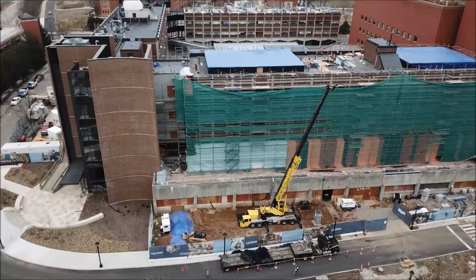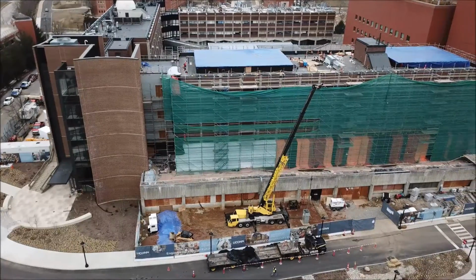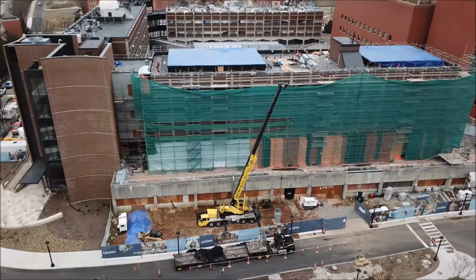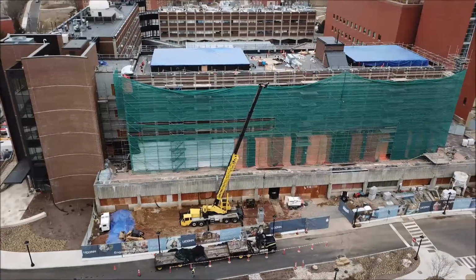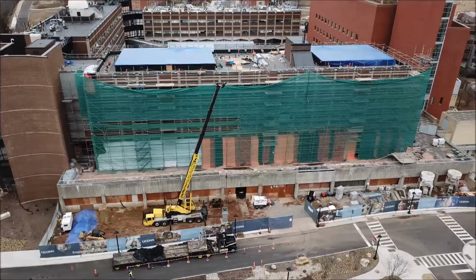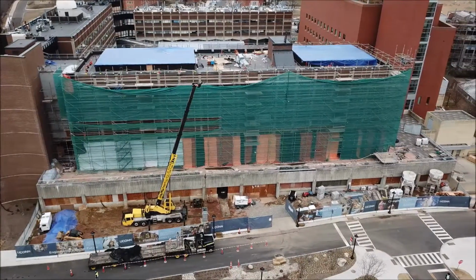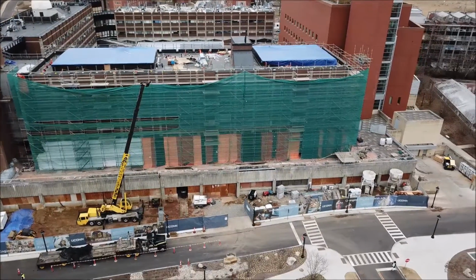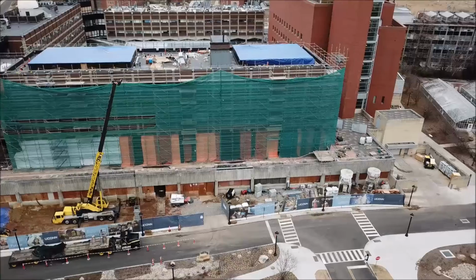So we have a yellow crane that you're looking down at right in front of the screen, setting our electrical gear, critical to the progress of the project. Behind the crane in white, orange, and black, those are our winter protection tarps. We're going to take you down and show you our first floor storefront glazing has begun.